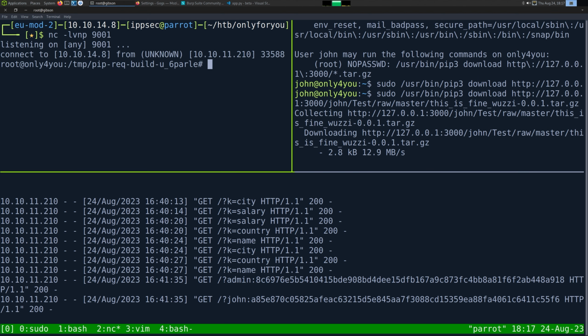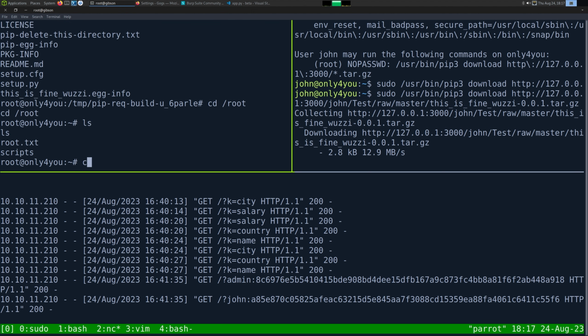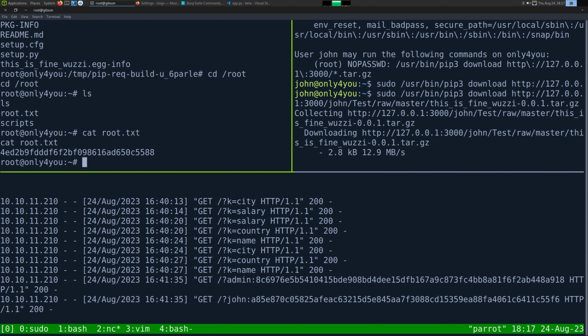It downloaded, and there we go. We see the shell sent to us. So we can go to root, and get root.txt. And with that, that's going to be the box.